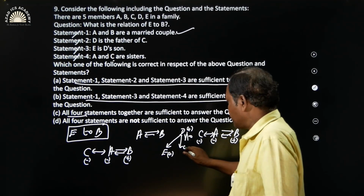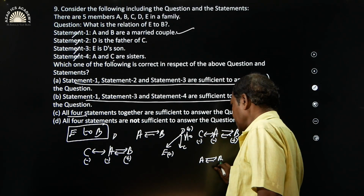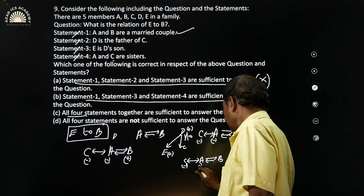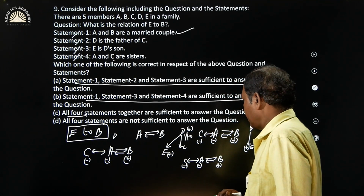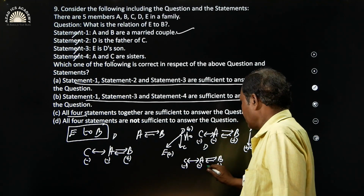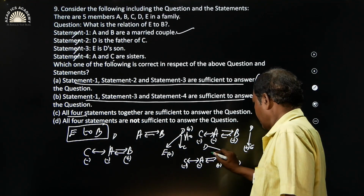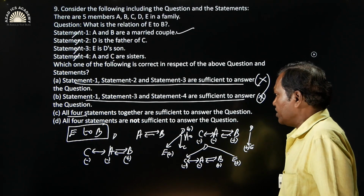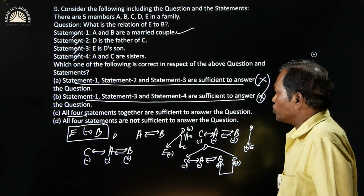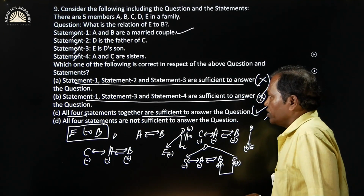C is very much here, and C, E. This is A, B. And so we want to know the relationship of E to B. Where is he? You can say D. Now we can see the E to B relationship can definitely be established. So to answer this question, all 4 statements are needed and sufficient. So this is C. Option C is the right one.